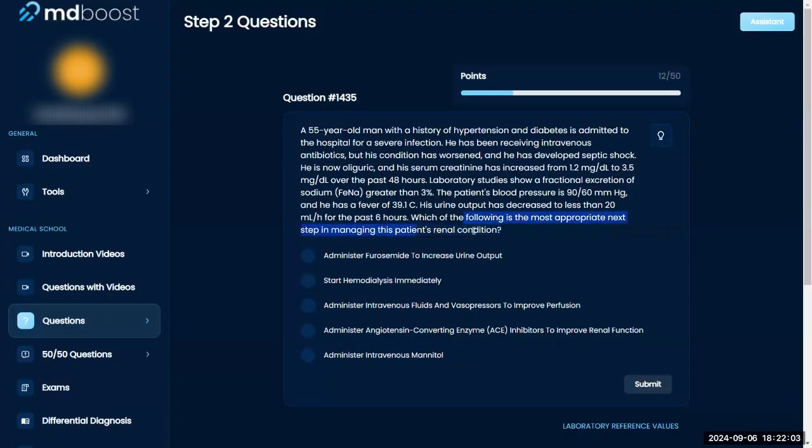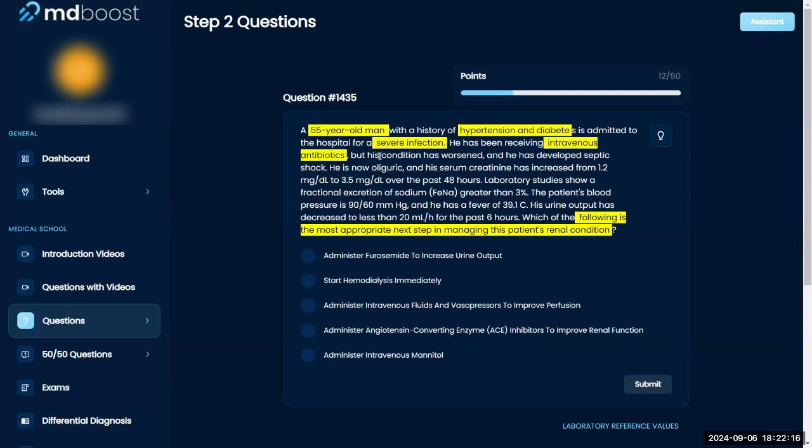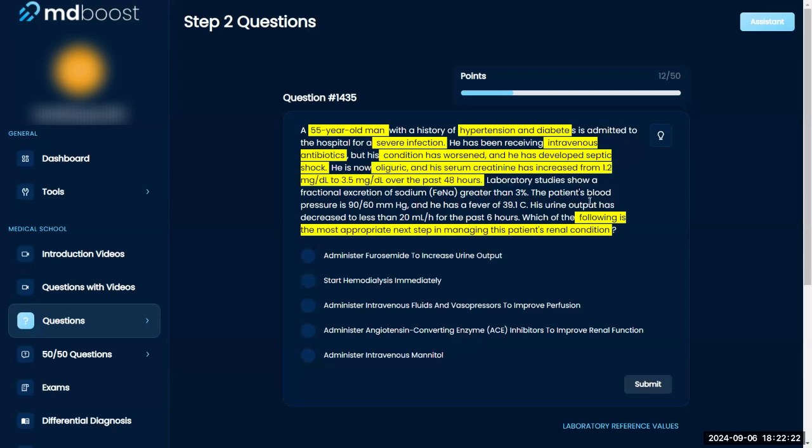Which of the following is the most appropriate next step in managing this patient's renal condition? So, 55-year-old, history of hypertension and diabetes, admitted to the hospital with severe infection. He's been receiving IV antibiotics, but his condition has worsened. Now septic shock. He is oliguric, and his serum creatinine has increased from 1.2 to 3.5 over 48 hours.